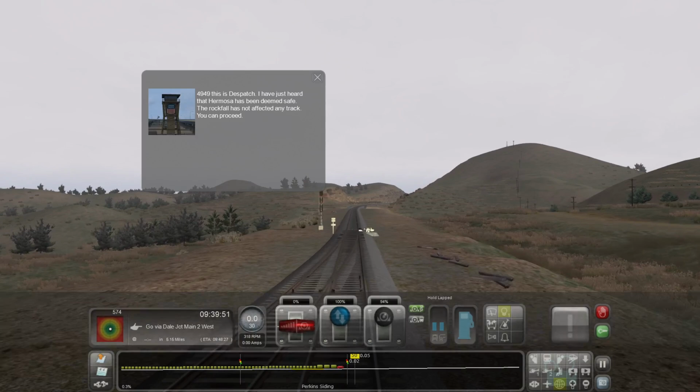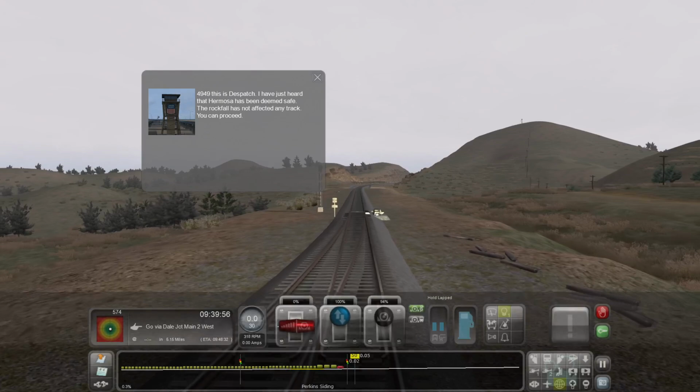4949, this is dispatch. I've just heard that Hermosa has been deemed safe. The rockfall has not affected any track. You can proceed.